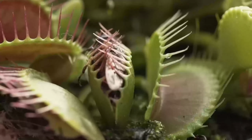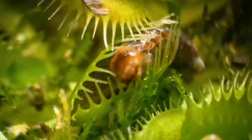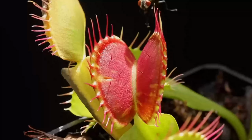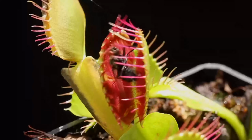So it's a brilliant example of evolution. The trap only activates when an insect touches it twice, just to prevent false triggers from raindrops and wind. The third example is the suction trap. The bladderwort is an aquatic carnivorous plant that uses tiny vacuum-like traps to suck in microscopic prey.